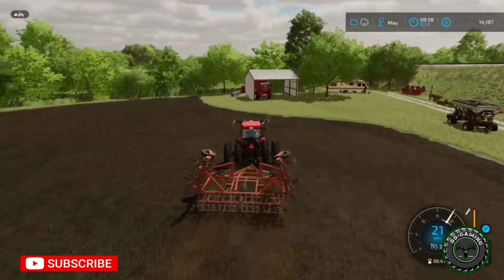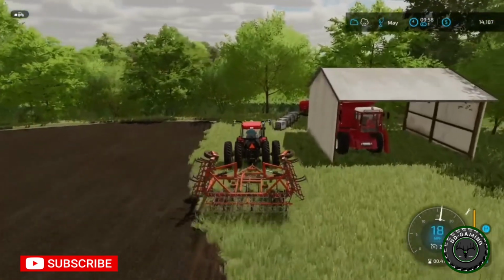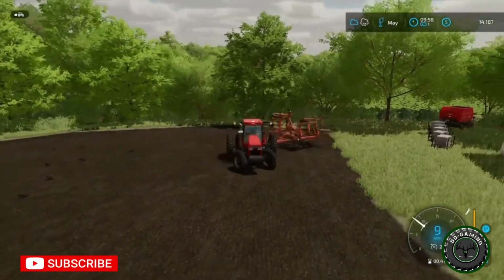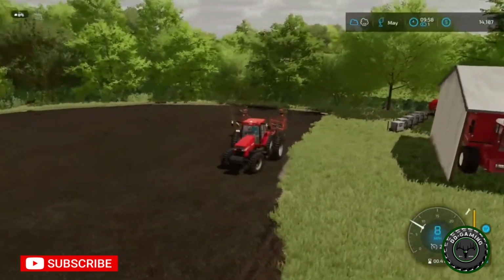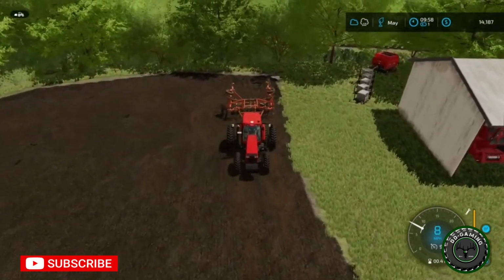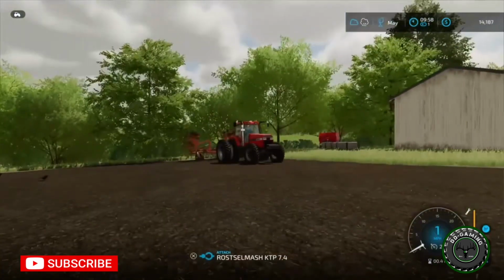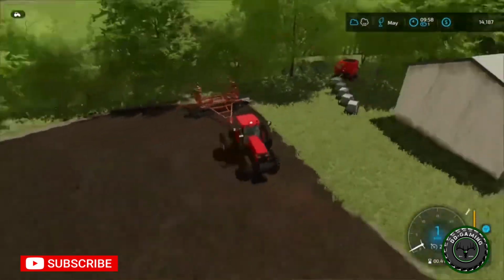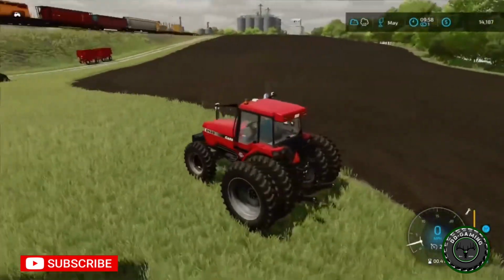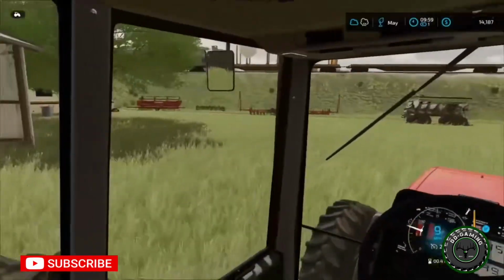So I know I didn't show much more, but I got that done. And now I'm going to unhook this thing. I think I'm going to start parking the equipment back here on this tree line. Like right here. Yeah, I think that's what I'm going to do. All right, well, I guess we can start planting. Yeah, that's what I'm going to do.